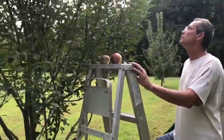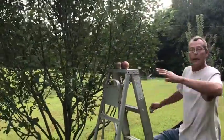These are Gala apples, and Lee's getting up there.